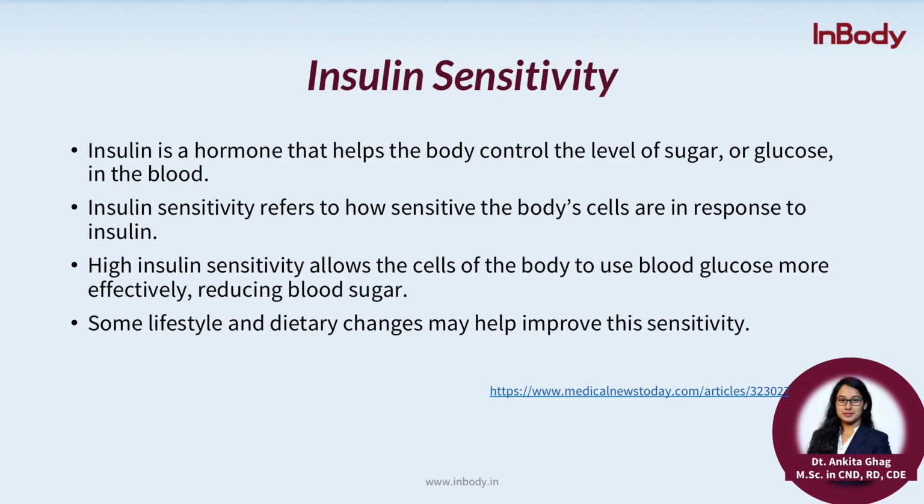Let's understand what insulin sensitivity is. Firstly, insulin is a hormone that helps control blood sugar level. Insulin sensitivity refers to how the body cells respond to this insulin. High insulin sensitivity means the body's uptake of glucose is quite high, thereby reducing blood sugar levels, that is, blood glucose levels. There are certain lifestyle and dietary changes which can be made to improve this insulin sensitivity.